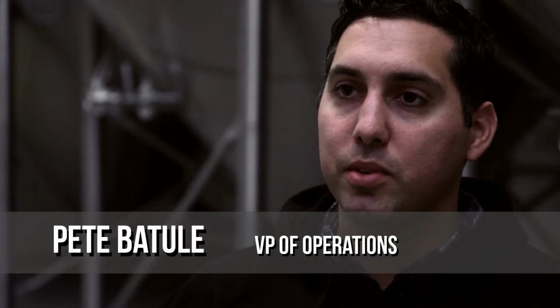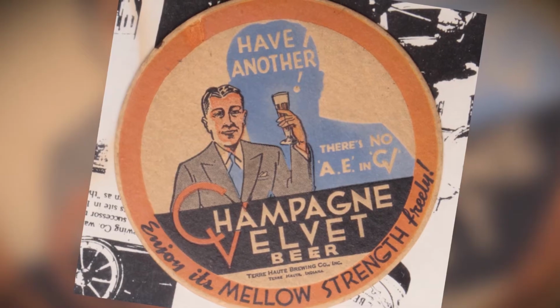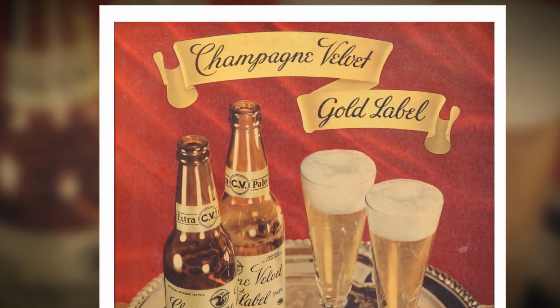Champagne Velvet was a beer that was really popular, huge volume in the middle of the 20th century. We started out in about early 1900s, 1901. The recipe came from a German immigrant.